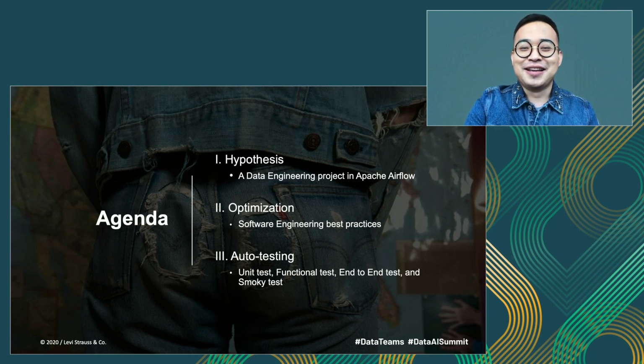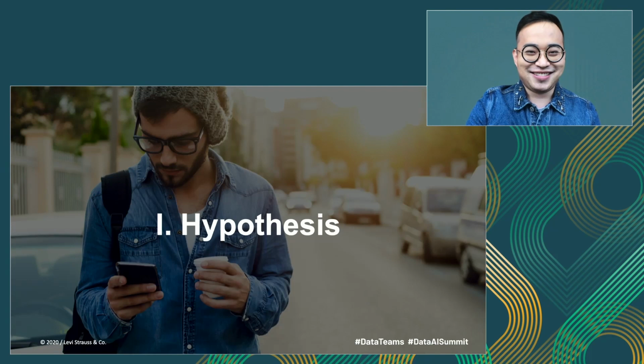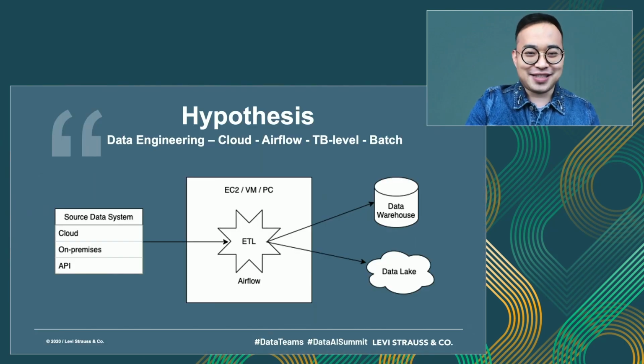All right, today my talk will be in three parts. Firstly, we will look at a hypothesis: for example, you already have an Airflow project running well, and then what can we do to optimize and scale it to bring it to the next level? And finally, we will talk about automated testing for your products. All right, so now let's move to the first part, the hypothesis.